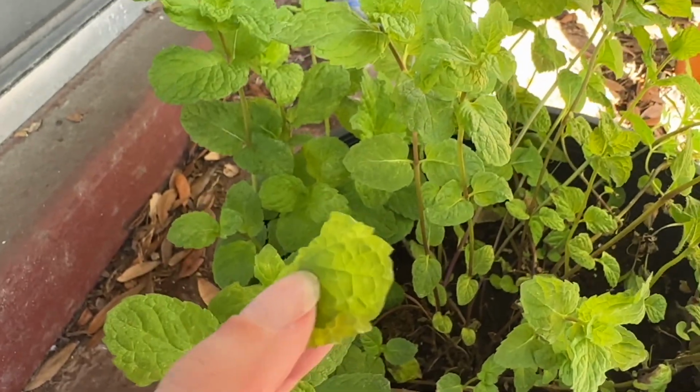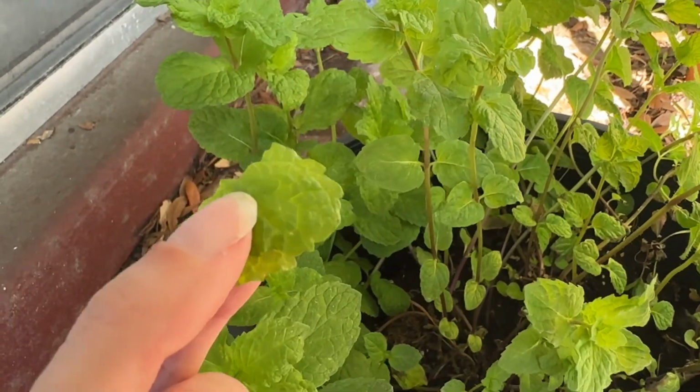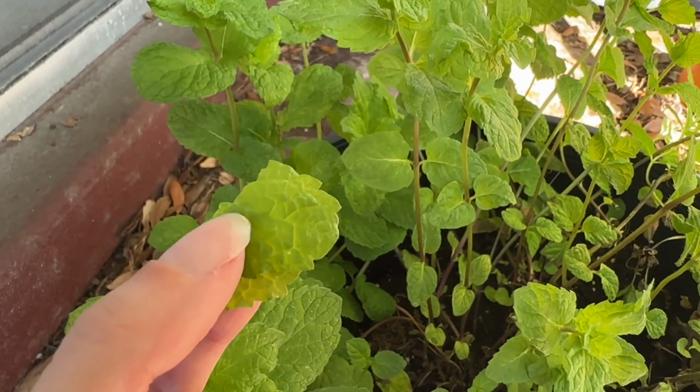And yeah, this is my proof that I'm actually picking the mint that I kept saying I was going to do something with. We'll see how it tastes in a smoothie. But let me tell you guys, this plant smells amazing.